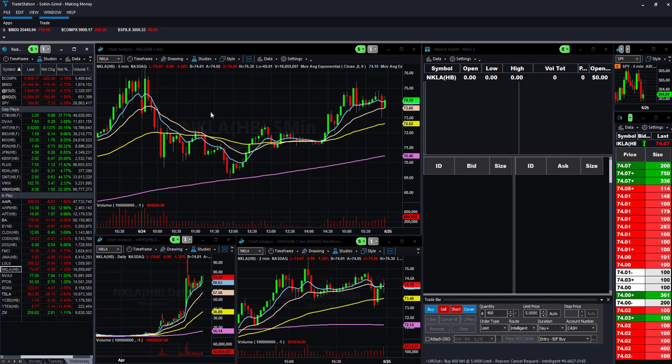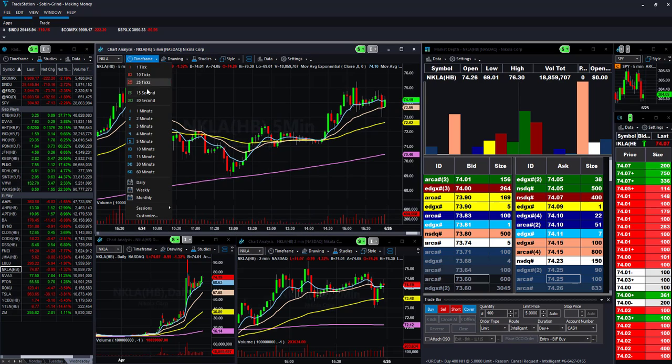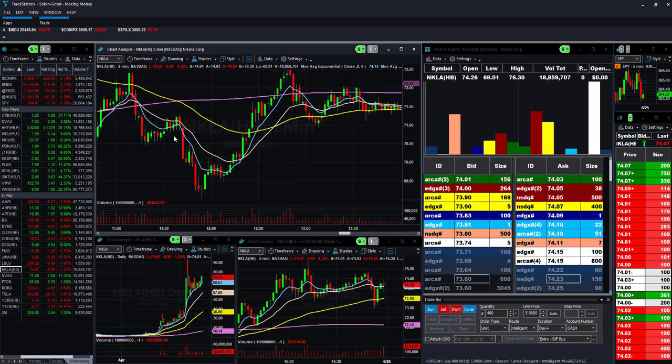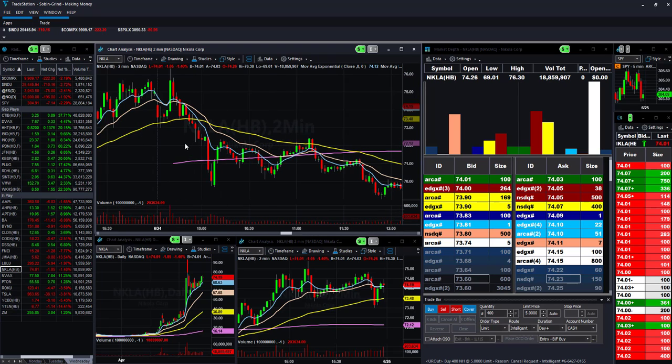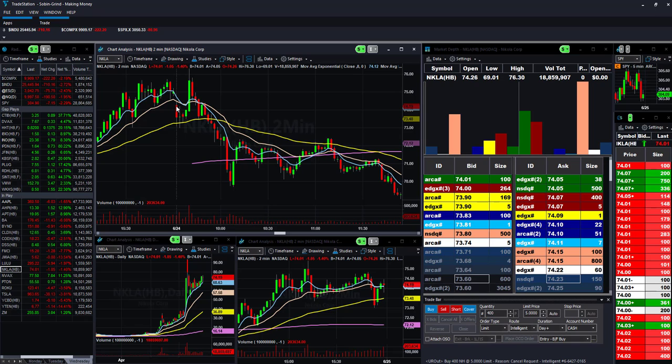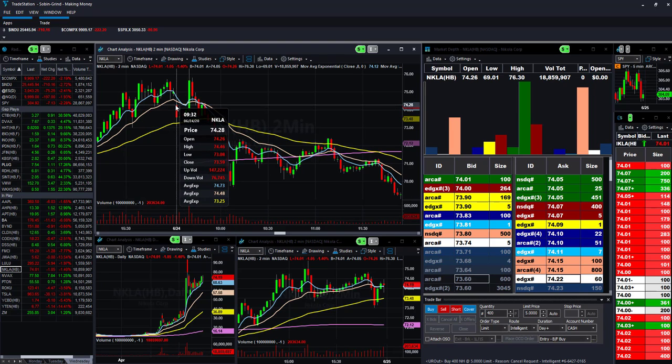Was a winner, was on NKLA, which is one of the hottest stocks right now. I noticed a gap down today, and then when it broke the high or the opening price of this candle here, on this candle, I got in at, I think, 74.29. It just ran up. I got in, didn't even look back.